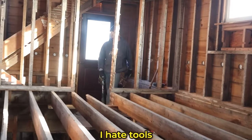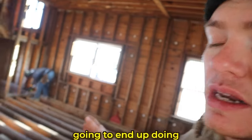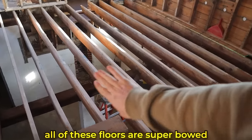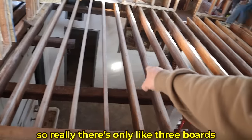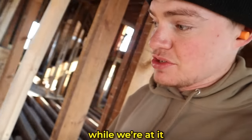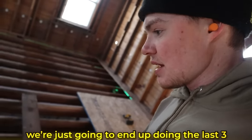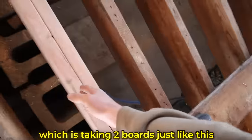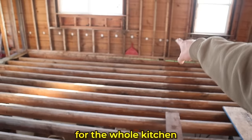I hate tools. So after a little bit of heated debate and heavy discussion, we have come to a conclusion of what we're going to end up doing. Pretty much from right here over, all of these boards are super bowed, and then there's two of them over here that are really bowed, so really there's only like three boards that are actually straight. So we're figuring, while we're at it, doing already 85% of the floor, we'll end up doing the last three. So we are going to be sistering, which is taking two boards just like this side by side on every single one of these floor joists for the whole kitchen.